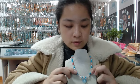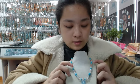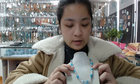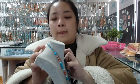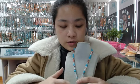with many different kinds of stones, such as the turquoise round beads, the white shell heishi, the purple round beads, and here are the blue turquoise round beads. This necklace is 16 inches long, loved by customers. If you like this one, you can feel free to comment on the live broadcast below to let us know.